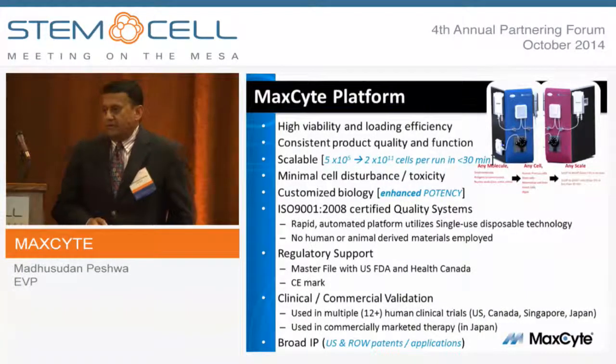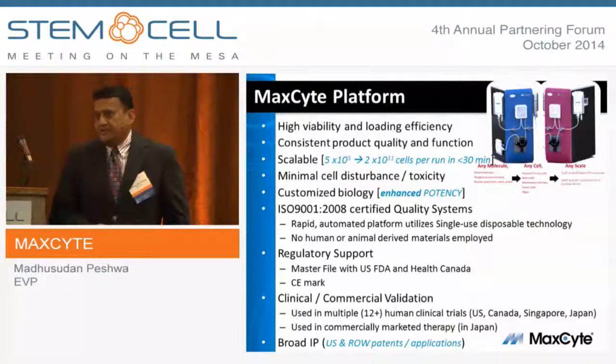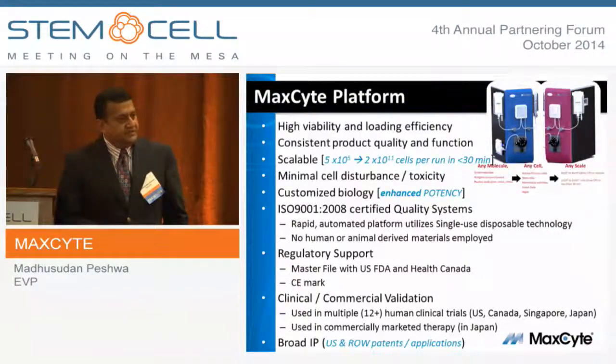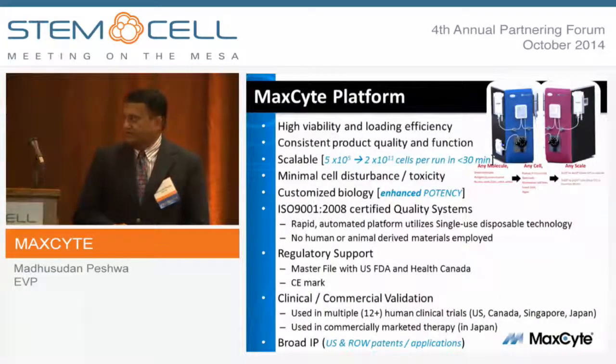I already talked about the quality and the regulatory aspects. We have a CE mark. We have an FDA master file. The system is being used in over a dozen clinical trials in multiple countries. We currently support also one commercially marketed oncology therapy product, which is on the market in Japan.